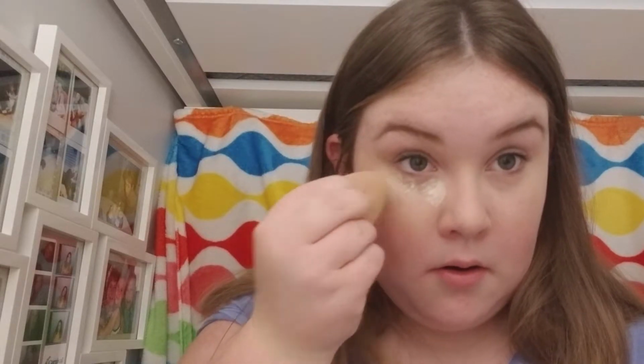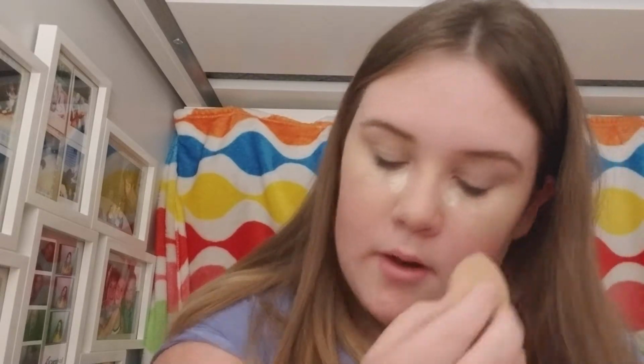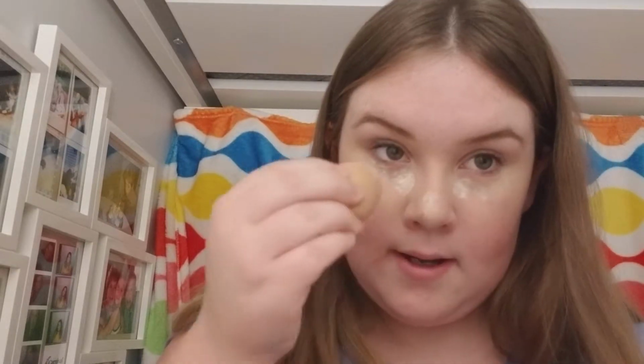And then I set that with the mini Laura Mercier translucent setting powder, in translucent, sorry. I just take that and set everywhere with it, and I do find that this works better with my beauty blender when it's dry, so that's another plus to using it dry. So then I just let this sit while I do some of the rest of my face.